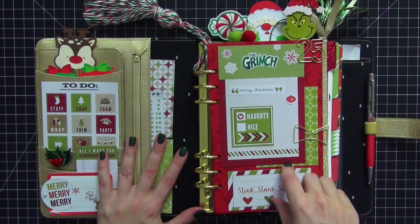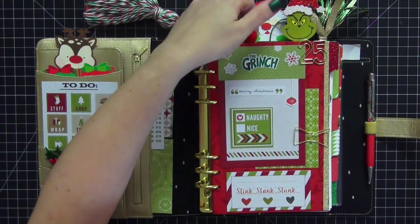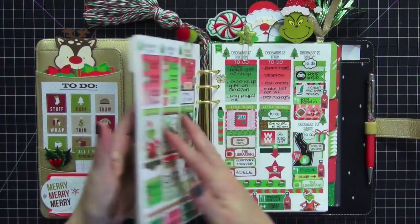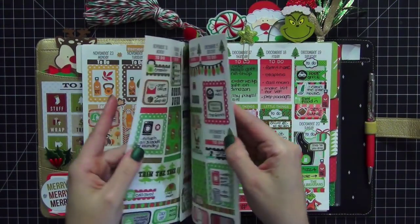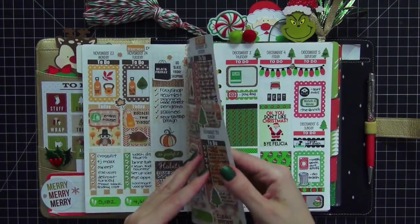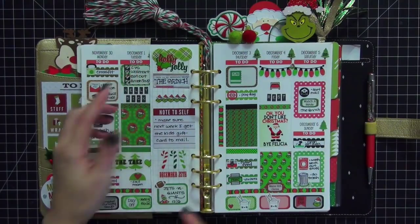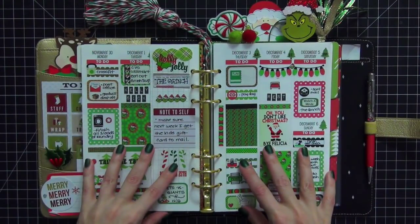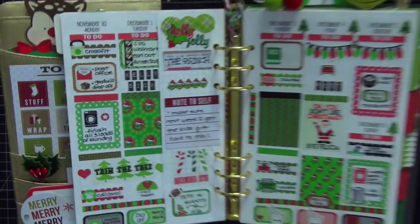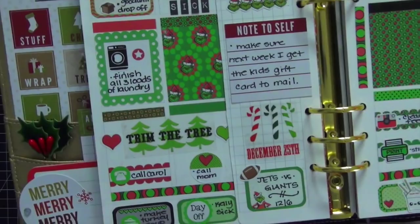I will show you some of my weekly spreads in this. I usually use my PeachPom to mark my current week so that I can flip directly to them, but I'm going to flip back to the past weeks. Okay, the first Grinch week that started December 1st, I love it. I used the Planning Made Perfect December Mystery Kit, and I will just show you a close-up of some of the things that are in here.